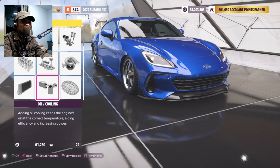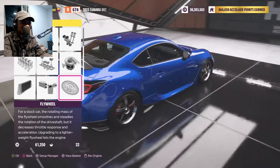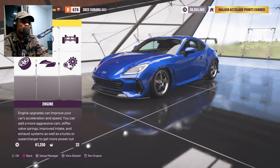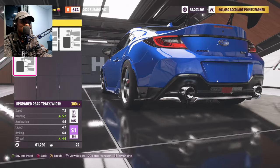Oh man, look at that fitment. No way. Even at the back. Okay, that's bad. I'm wondering to myself, why doesn't it look so good? Okay, it's because of the wheel spaces. Like, okay, look at that.